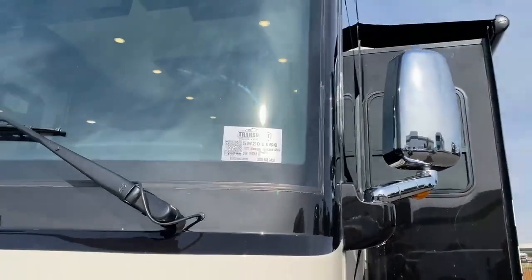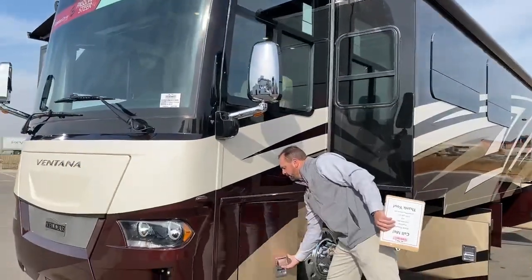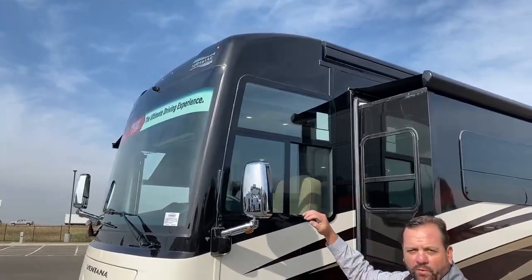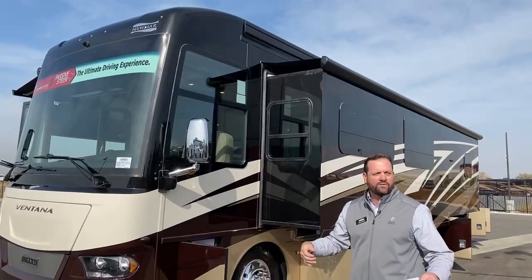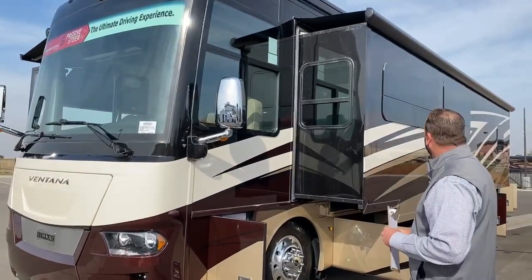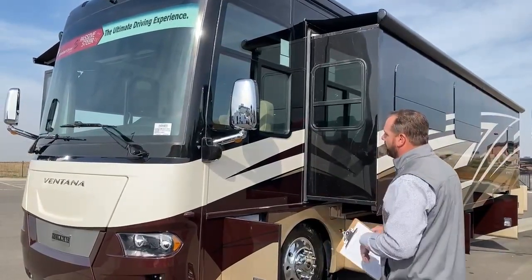So the Ventana comes in line just below the Dutch Star. In 2020, if you pan up to the rooftop, they went to the rooftop awnings, kind of like what the Dutch Stars, Mountain Airs, Essex, London Airs, and King Airs have. So they have dressed it up a little bit. They had a lifestyle change last year, and they're continuing on with that.